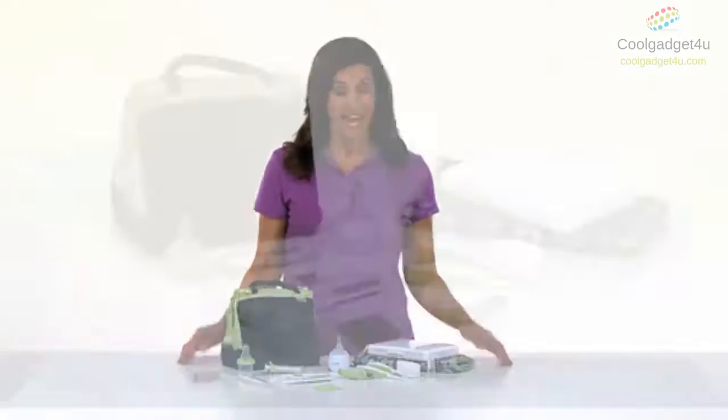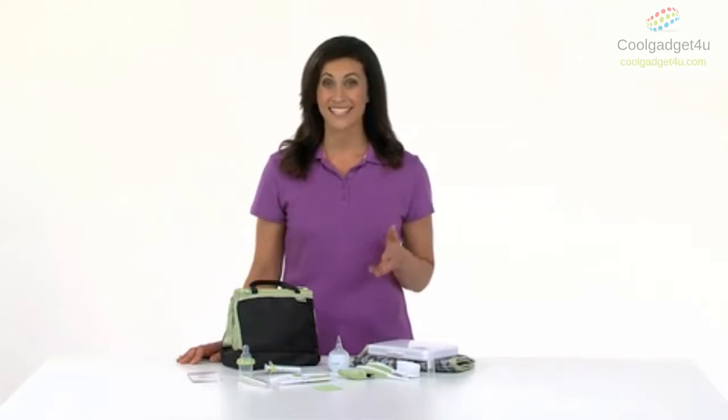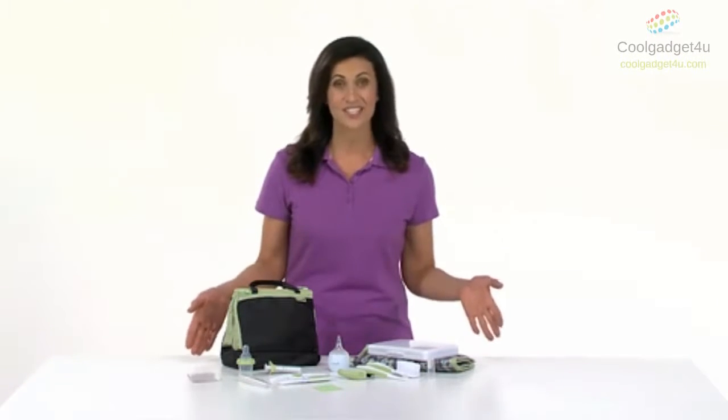Hi, I'm Claire, and this is the Safety First Welcome Baby Nursery Collection. As many new parents know, it's easy to forget some of the small things you may need when caring for an infant. Luckily, this collection has it all in one convenient package.